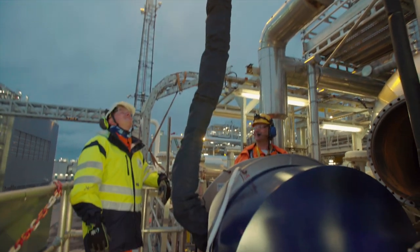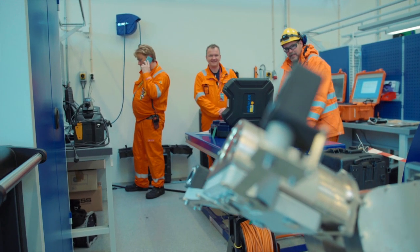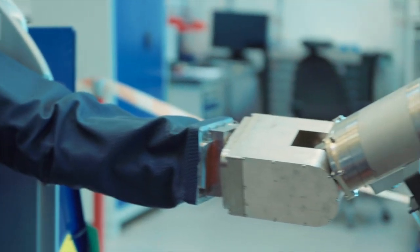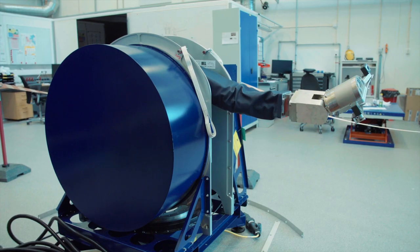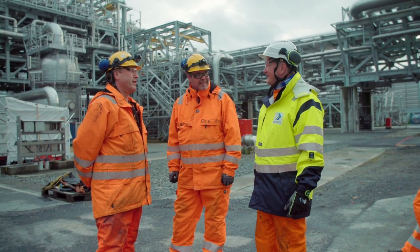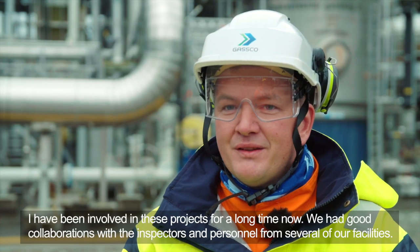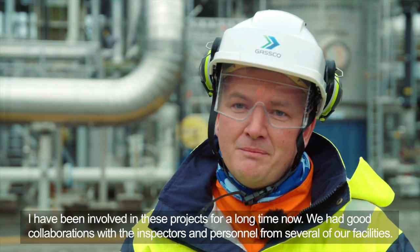It has been a long journey for Gassco and their collaborators developing the robotic toolbox for inspection of pressure vessels, making it all that more pleasing to see it perform as well as it does and to see the inspectors get excited and pleased.